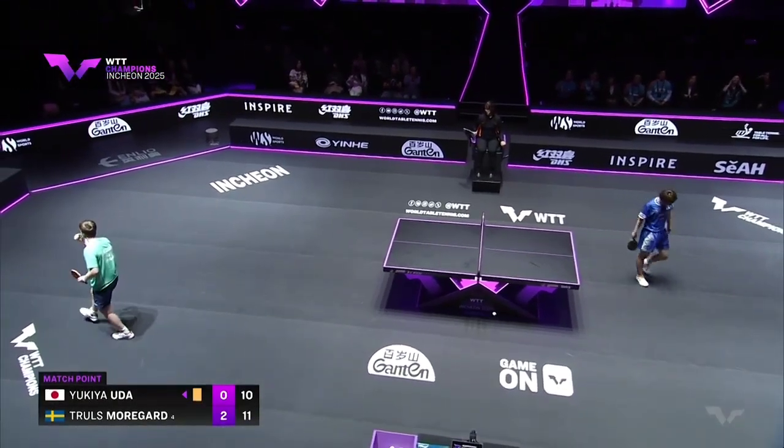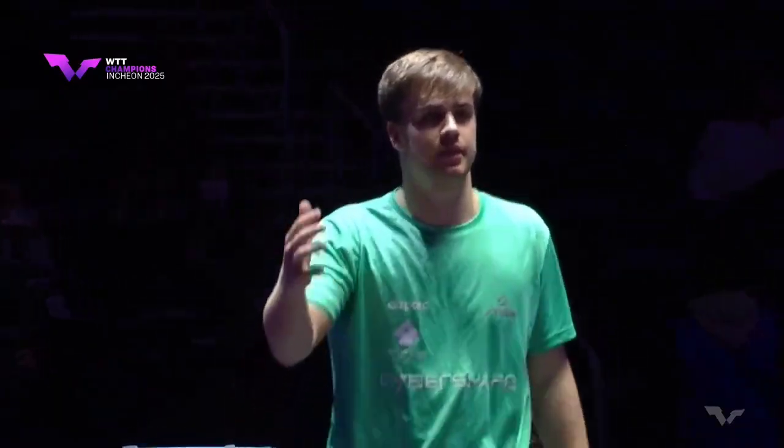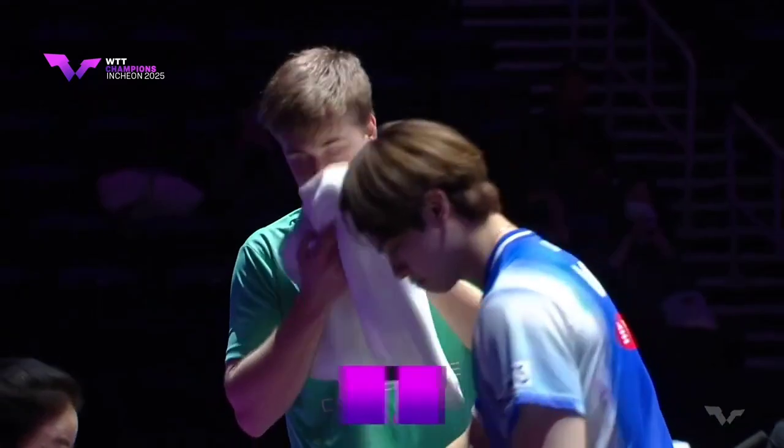A bit of defense does it. Truls behind the table to pose, the fingertips to the forehead. And Sweden's Truls Moregard has lit up the arena.